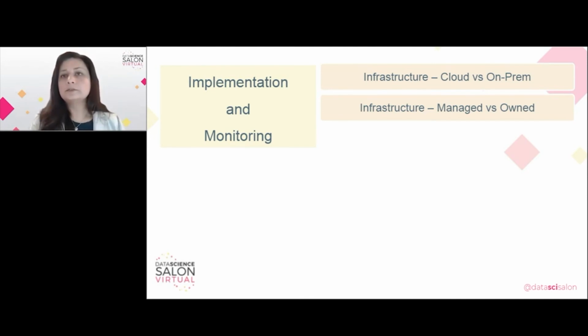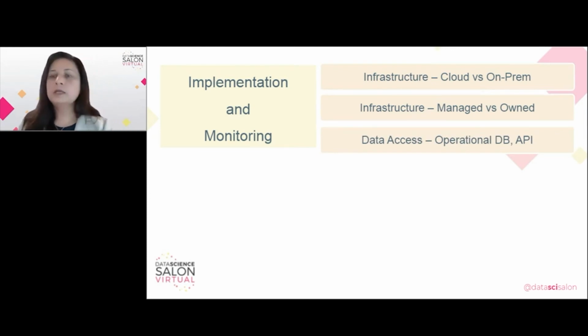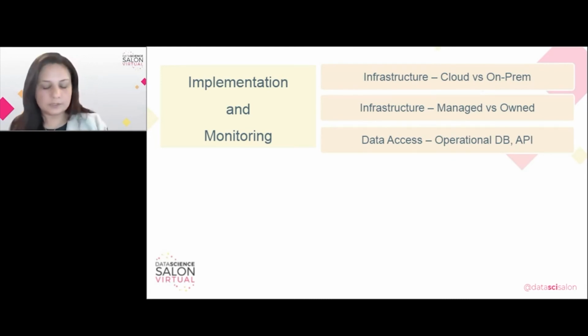Besides infrastructure, data access, like I said, is important. So understanding where your data is coming from. Is it an operational database that you would need access to? Is it an API? Is it a flat file or a reference data asset that you may be able to pull in from a storage device? So having clear view of the data flow or the data process is very important as well.